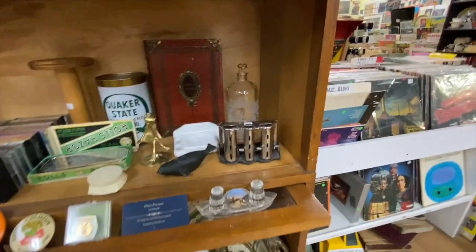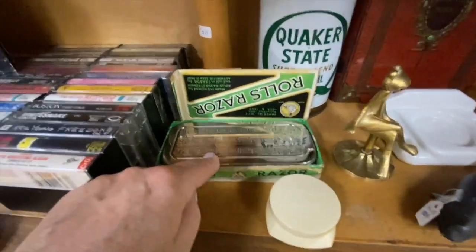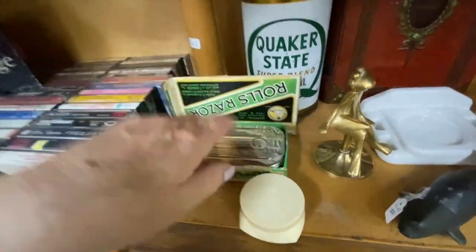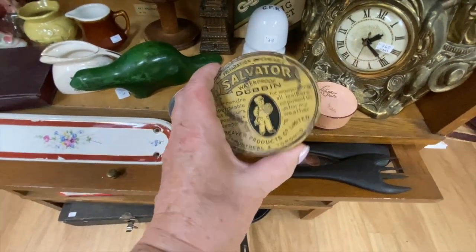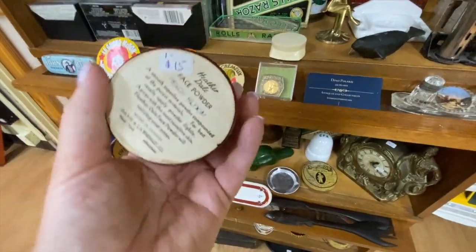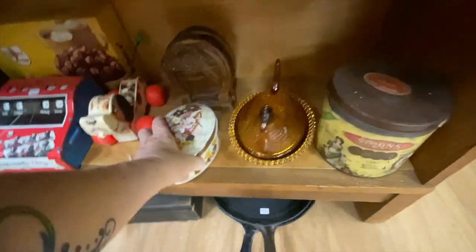And then, oh wow. That is a roller razor, yes. Yes, I sold that before, way back, like in the early 2000s. I remember having that. McDonald's. Salvador, waterproof leather. Oh, okay. There's another Heather Dale. Again, that's a face powder, $15. Seems to be full as well. Oh, I like this. This is cute. 15. It's a little too much.